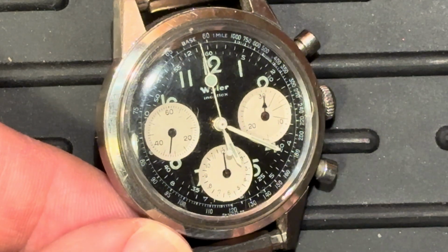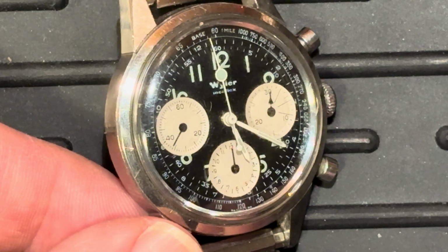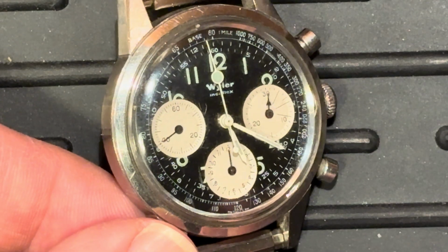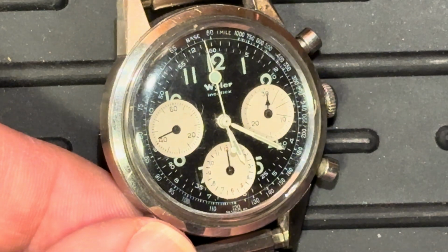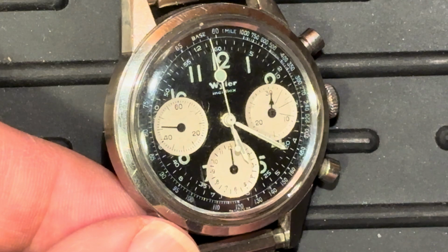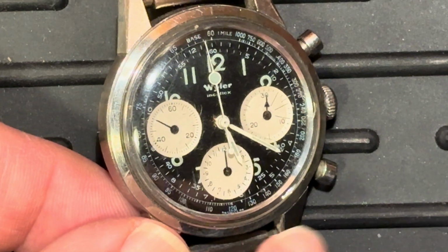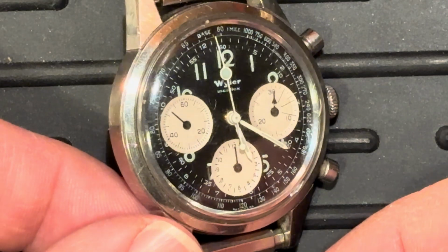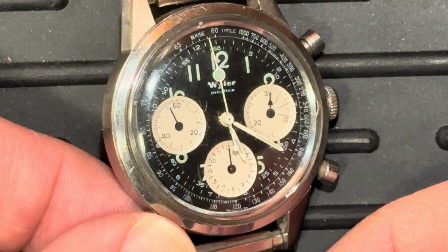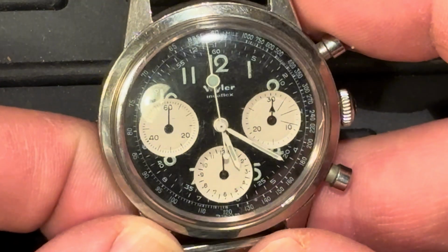I'm not 100% clear on this. I'm sure some folks can actually tell me what is going on with this watch. I found a lot of various information on these. One was that this is the original, what they call Panda dial, where you have the white and black, which I do find very attractive, and I wouldn't be surprised if that's something that really caught on. But I don't know if the information I found that this is the original is correct.